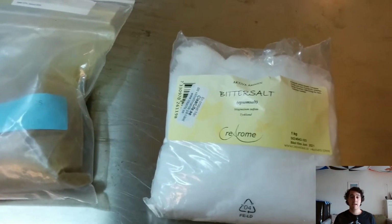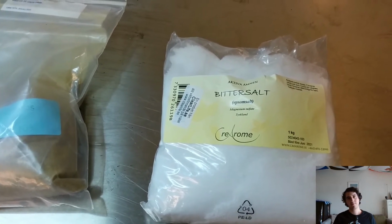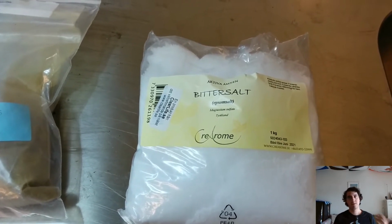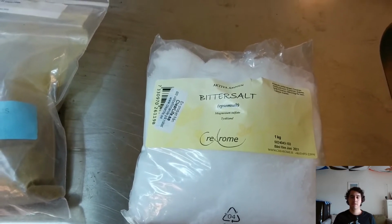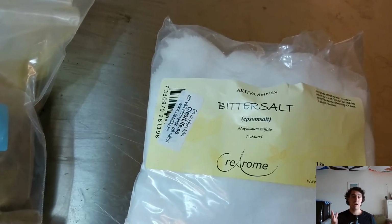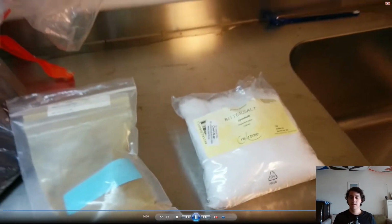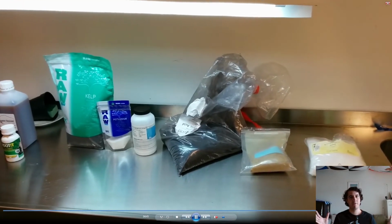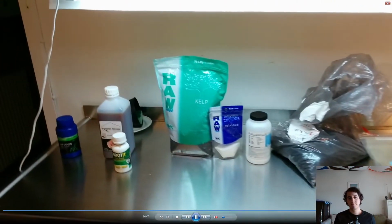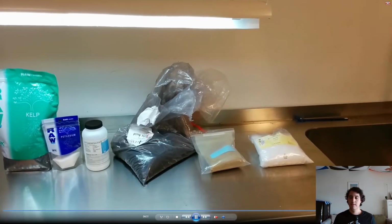And lastly, we had Epsom salt. This is more for the magnesium, and also helps keep the fish healthy in some sense. I forgot how specifically it does that, but these were basically all the nutrients that we were using. So not a very big variety. Most of them are just, for example, the potassium is 3 different types of way to add potassium.